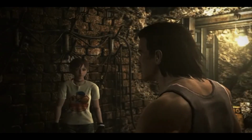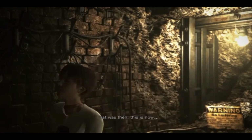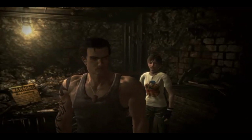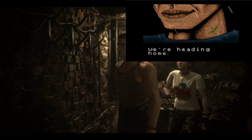Leon Did you has a cut on his execute face. those innocent people? And that cut. Forget about it. Doesn't matter bleeding anymore. green. That was then, this is now. Besides, So, you said you wouldn't judge part of the me. reason why Lucia doesn't realize that it looks I'm like not Leon is the judging original you. BOW But is the it fact that does upon matter. removing the parasite, she Look, lost her ability to Now sense my the people creature. think you killed those MPs in the van. But I don't Anyways, think you did.